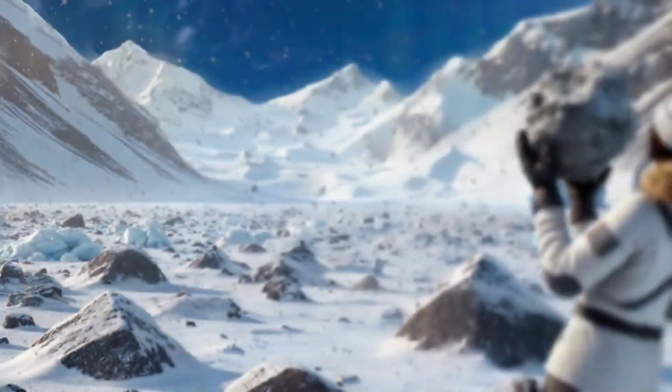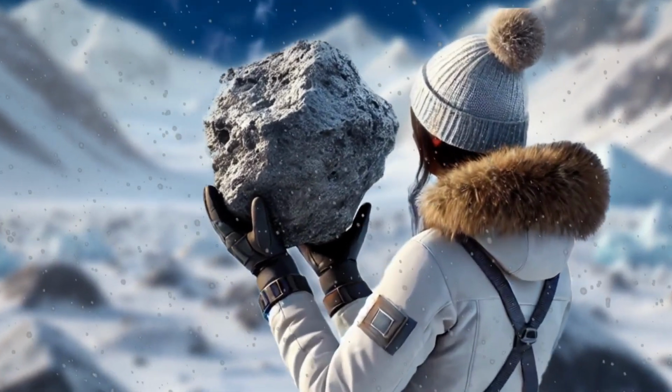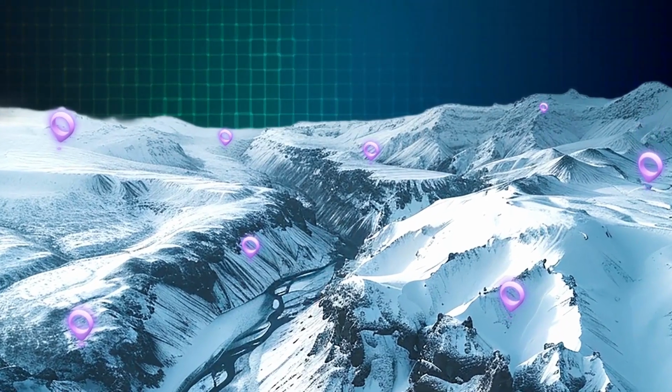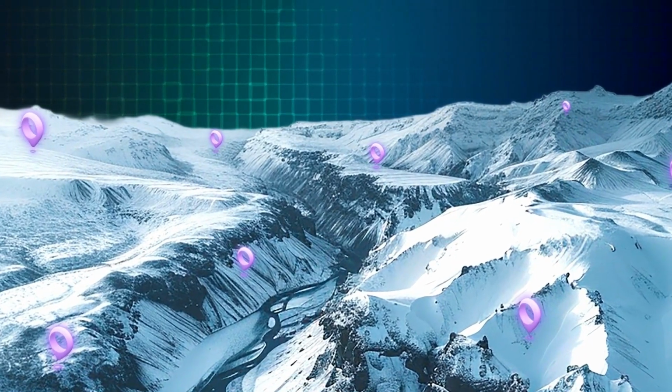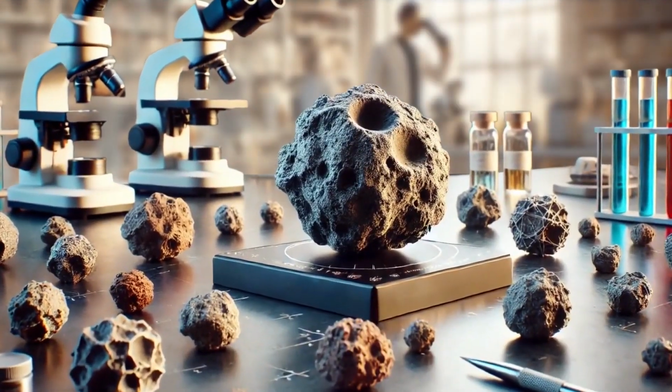If you think that Roberta picked up the rock and exclaimed something like, "Woohoo, I'm holding a chunk of Mars," I'll have to disappoint you. At the very beginning, it was totally unclear where the meteorite came from. And one thing confused researchers even more. The meteor was very different from other meteorite groups found on our planet.